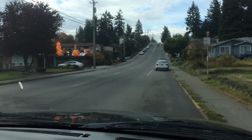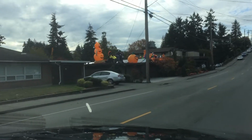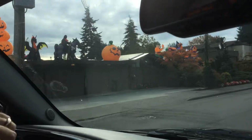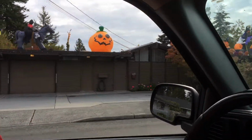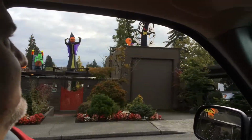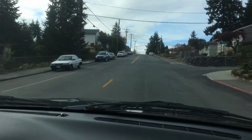So this is our little neighborhood, and you see that house over there? Every holiday in the fall, they put all these air decorations up all over the top of their house. It's kind of cool. I kind of like that they do that.